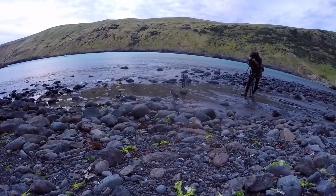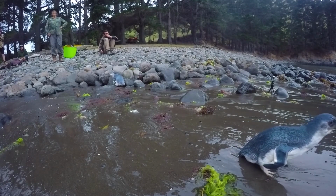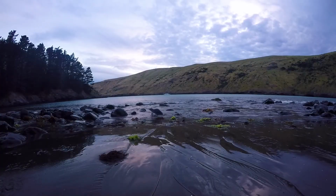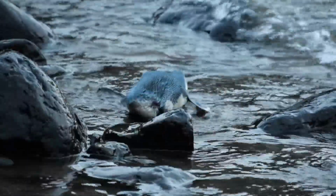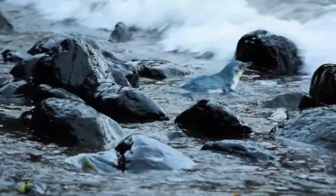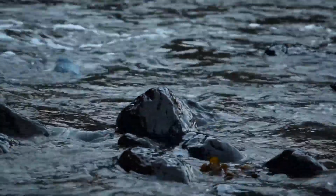Our guide tells us that usually during the release of little blue penguins, they either bolt for the water following their instinct or start running back to their houses. But the ones here are getting a little bit confused. They are not 100% sure what to do. One of them is getting a lot of courage and is starting to run toward the water. It's really cool to see it making its way across the rock and toward the massive waves. I mean, they are not really big, but compared to it, they are really huge.